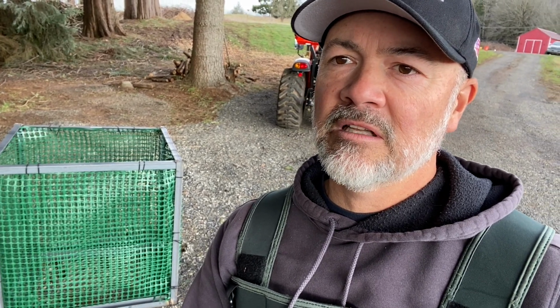What else? Oh, the metal crate that the chipper came in is right there behind me. I got some plastic fencing and zip tied that in, and I'm probably going to put a plywood bottom and a pallet on the bottom. That'll help me move chips around and load and dump and whatnot. So I'll try that out, let you know how it goes. If it fails, then it might be a compost box.